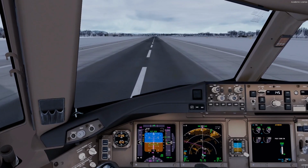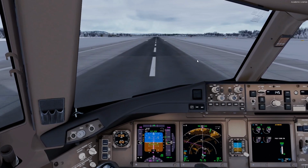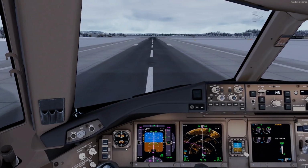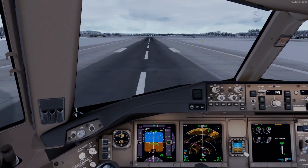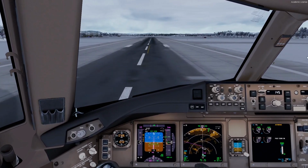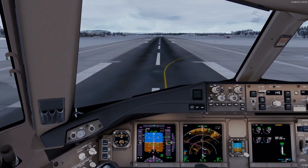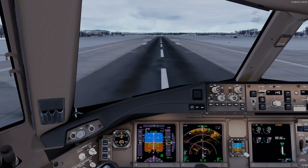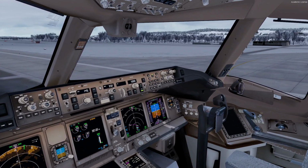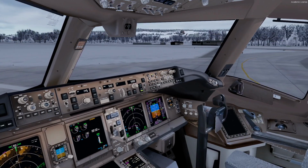And manual braking. Okay, so we need to go almost all the way to the end. Maybe with only idle reverse, auto brake 3 would have been appropriate. But never mind. Okay, flight time 10 hours and 42. That's a serious long haul. Okay, and that would be Echo 3, I believe. Would be a bit nicer if they would actually put a bit of high-speed exits here on the runway.